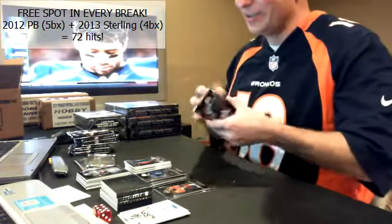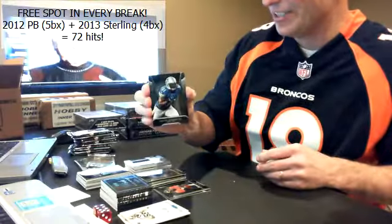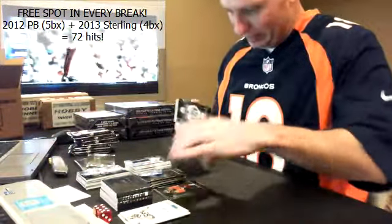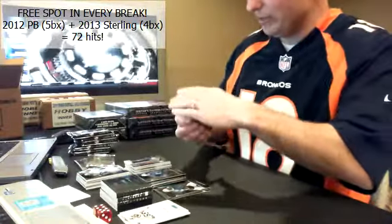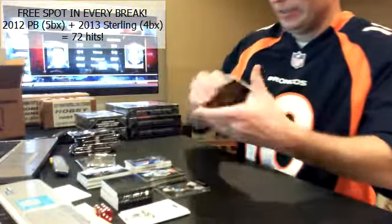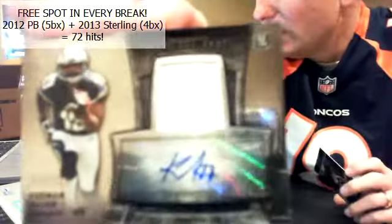Alright, here we go. We've got Calvin Johnson. Yeah, let me know. Shoot me an IM. And Jamar Taylor. Landry Jones, rookie. Going this way. Good luck. Bang.